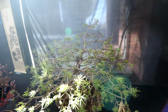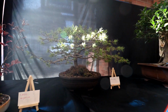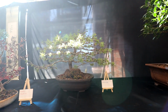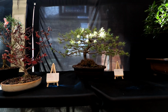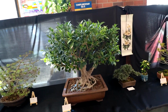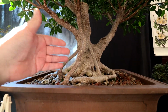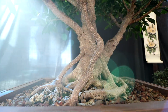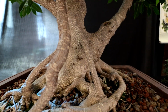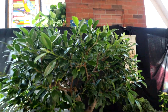And it's all layered, so if you come down low, you can see all the branch layers. How there's space between them all. That very interesting tree. Here is a large tiger bark ficus. It's big. Check out that trunk. Yeah, it's a big beauty. Quite the roots on it. And a big rounded canopy.